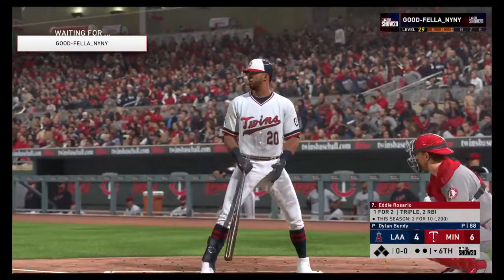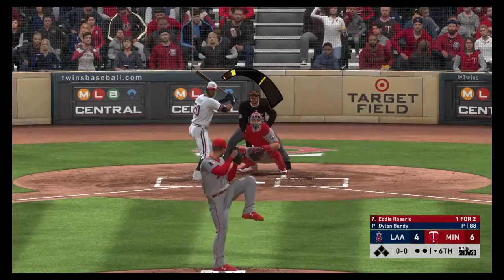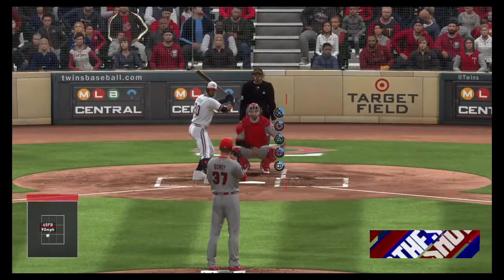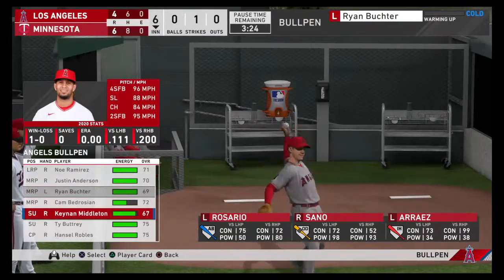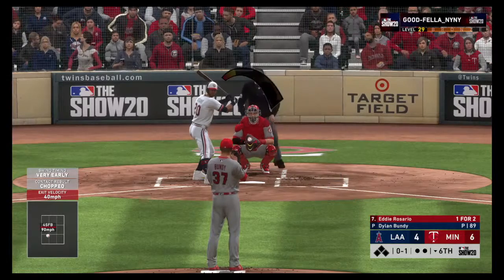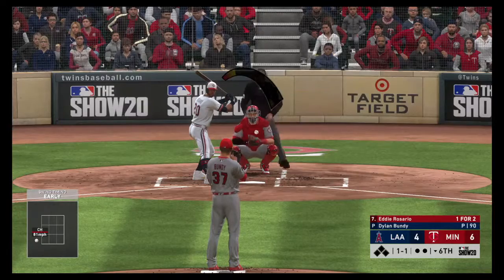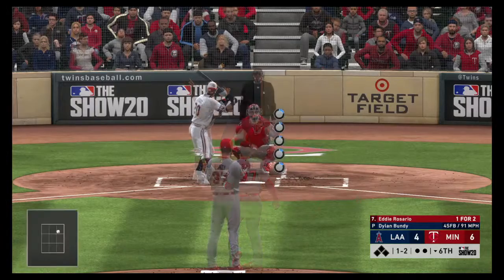Into the box, Eddie Rosario. He'll get things started here in the second half of the 6th. First pitch of the at-bat on its way. Windup and the 0-1. And a good idea to hold off on that swing. It's ball 1. Even though he was fooled in the box right there by that pitch, he was able to keep his hands back, not overcommit, and stay in this at-bat.